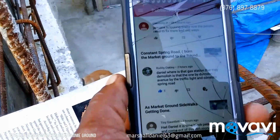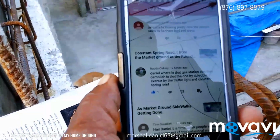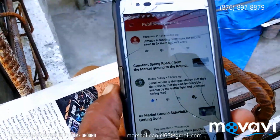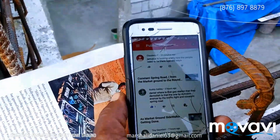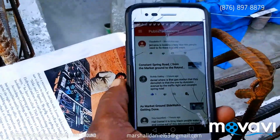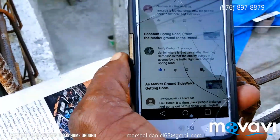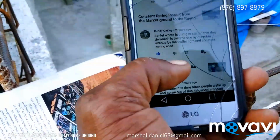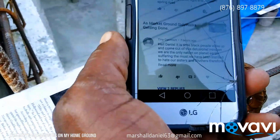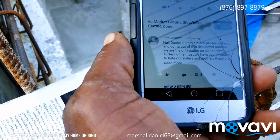As I said, the market ground is up on one side and in between you have a little road that goes around the market back there. Then you have some stores on the side there, chicken and things, and then a Chinese wholesale, and some appliance stores upstairs and downstairs on one side. We go up as the market ground sidewalk gets done. Let me skip right down to the bottom.